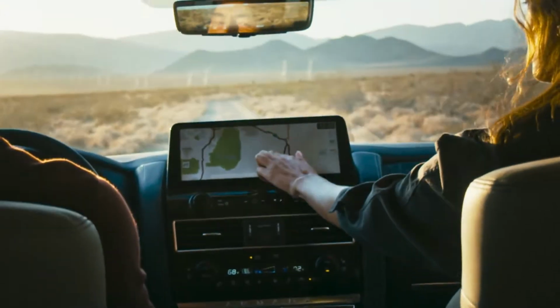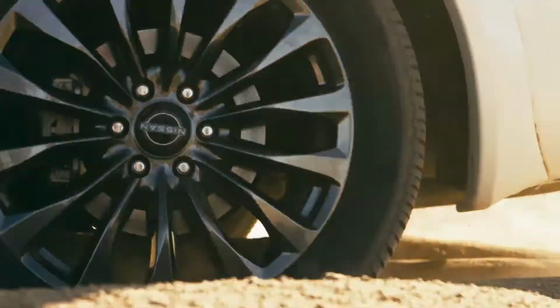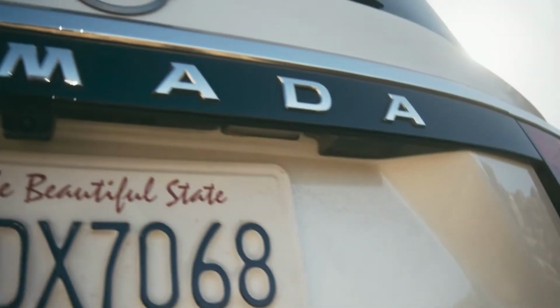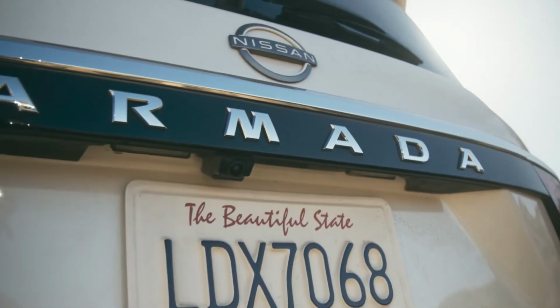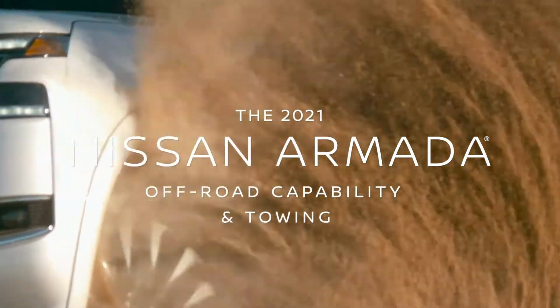Technology to help keep you connected, comfortable, and safe. And real off-road performance that's built in. It's the ultimate SUV. How much capability do you need? Armada has all you want. And then some.